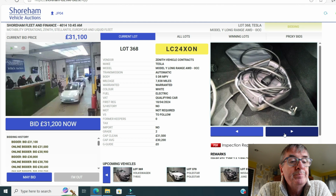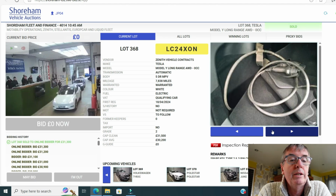31.1. 2. 3. £200 behind DS. I've got a feeling you'll let this go because there's lots of these about. Sold, 31.3.